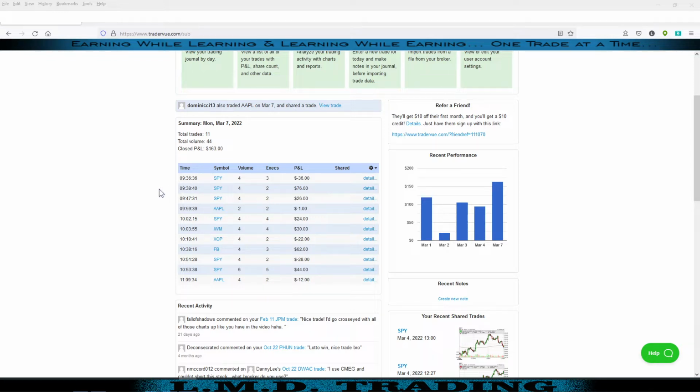Definitely left quite a bit of money on the table today. Some of the trades definitely were not good trades. Should not have been getting into them. But the good thing was we took our stops and we looked for another trading opportunity and made the best of it. And then we took one trade here, Apple, that you see we lost $1 on.